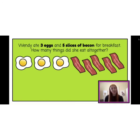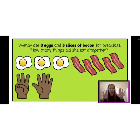Let's use our fingers to do this. 3 eggs plus 5 slices of bacon. Can you count with me? 1, 2, 3, 4, 5, 6, 7, 8. Wendy ate 8 things for breakfast. Can you say the math sentence with me now? 3 plus 5 equals 8. Nice job, kinder friends. Let's do one more together.